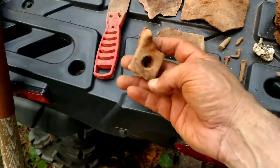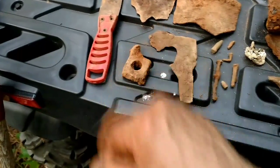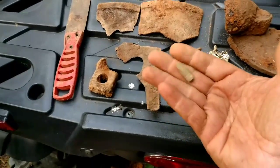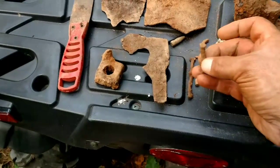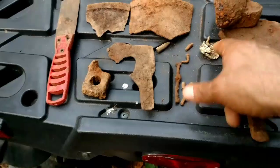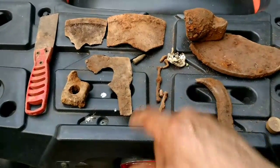This piece of whatever, and this, which I'll show you. I have something similar up there. I don't know what it's for. Probably the best find, sadly enough, is this fired rifle round, and maybe this old square nail. Like it. Foil, fired 22. So that's the haul for today.